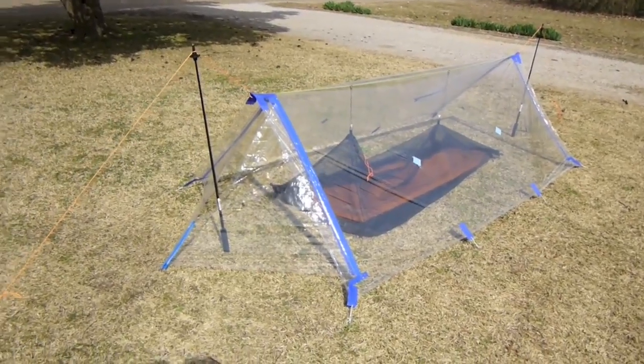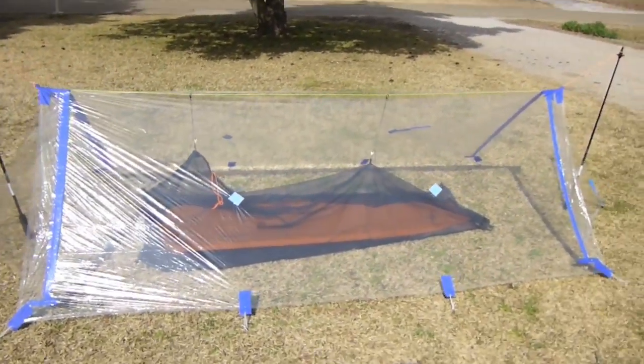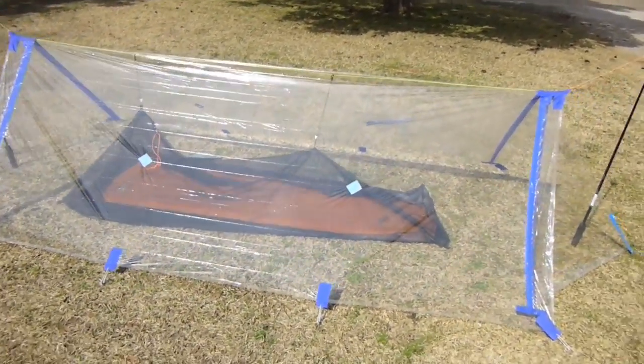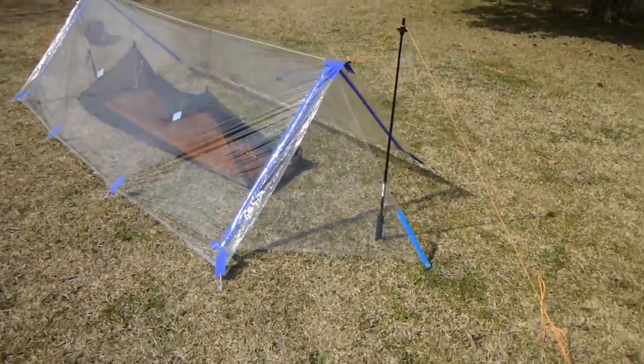Once I do that, I'll turn the camera back on and give you an idea. See you then. Okay guys, I've got it out here. I got it set up. I want to say sorry about the wind. The wind is kind of blowing a little bit. But anyway, there it is set up.